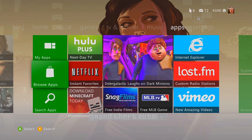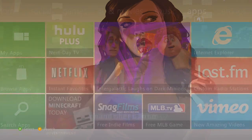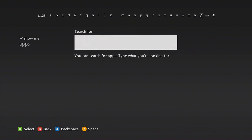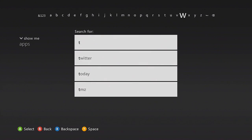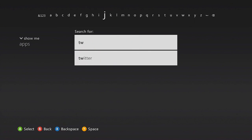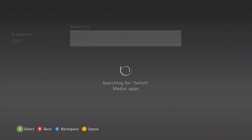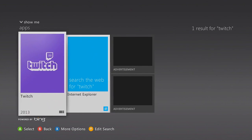First thing you'll notice, well, I noticed when I went to look for it, I went under Browse Apps and checked everything. I couldn't find it anywhere. So I had to go and specifically search for it. Even that was a little bit tricky, because as I was typing it in, it comes up with the shortcuts, and all I saw was Twitter. But I kept going, and if you search for the word Twitch, it will bring it up.